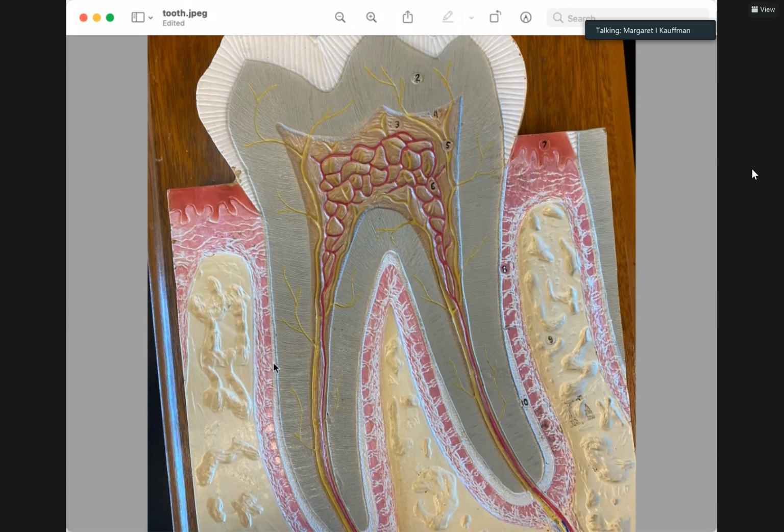So here are the roots, and this joint is called a gomphosis. What holds the tooth in place are these ligaments here that are going across from the bone to the tooth. Called the periodontal ligaments, and that's what you are trying to preserve when you keep your gum line healthy, because if you lose these ligaments, then you lose the tooth.